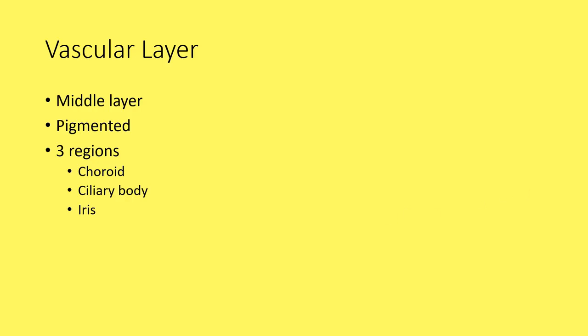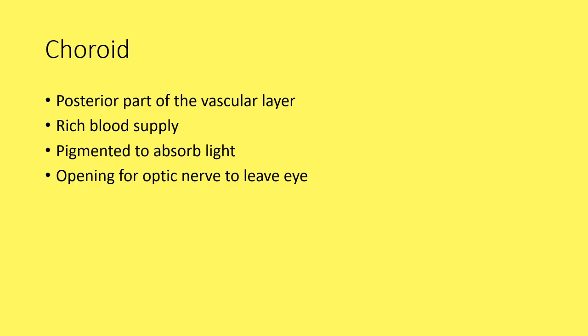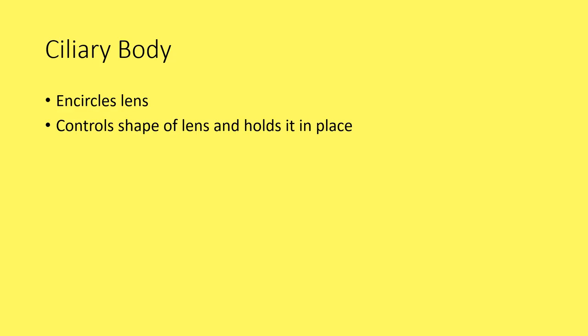The vascular layer is the middle layer. It's pigmented. There's three regions to it. You've got the choroid in the posterior section, the ciliary body, and the iris. So the choroid has a very rich blood supply. It's pigmented to help absorb the light. And there is that opening where the optic nerve will leave in the back of the eye.